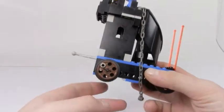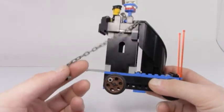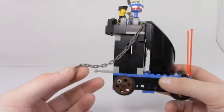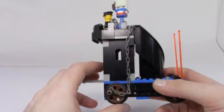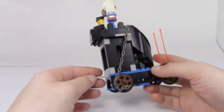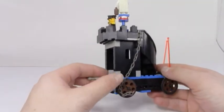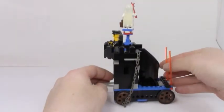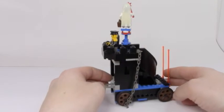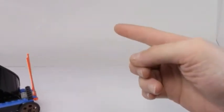So if you're done, there we go. If you're going to play with this thing long term, you might just want to take these off. For completionist's sake, just leave them on, if you're just going to have them for display only. But if you're going to play with it, just take that off. You'll be a lot happier. Besides that, not much else to say about this whole thing. So let's get on with the final bit.